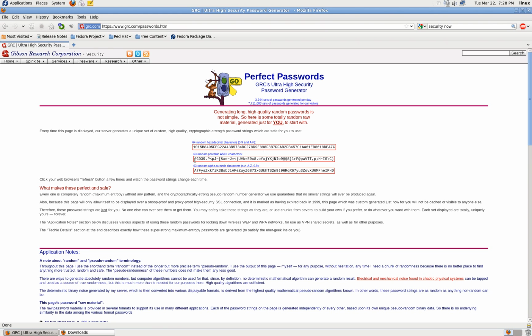Now you will notice that when I refresh the page, all these passwords change. So don't worry about somebody else getting it, because they automatically change. It's a GRC ultra high security password generator that Steve has put in for our benefit, free of cost.